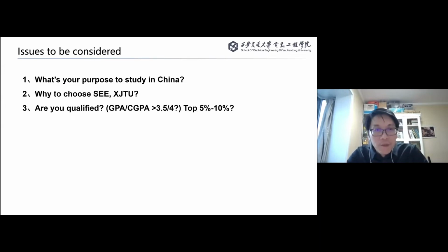The third one: are you qualified for the application? As we know, the GPA system in China and other countries is quite different. I went through a lot of applications and also made some evaluations of the abilities and performance in undergraduate studies. If the full mark for the GPA is 4, I hope the basic level is around 3.5, and accordingly maybe you are in the top 5 or top 10%.